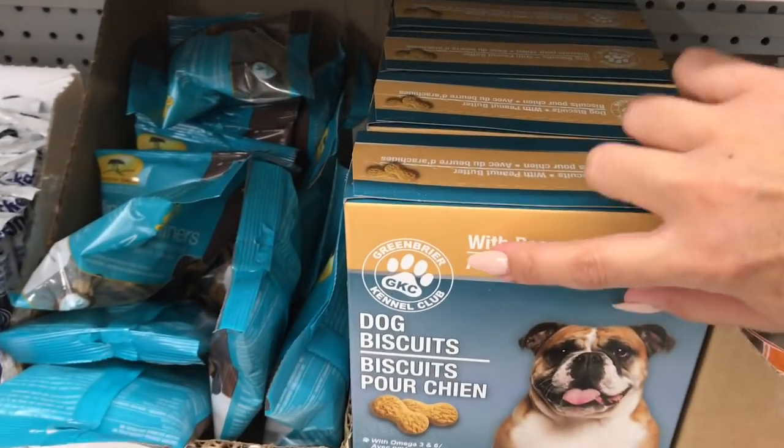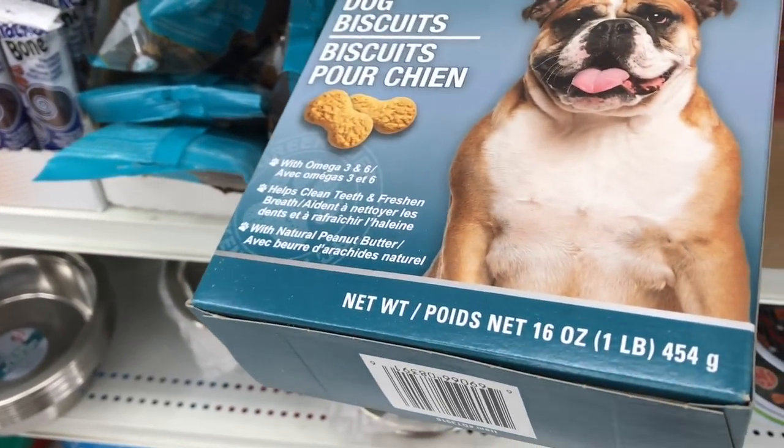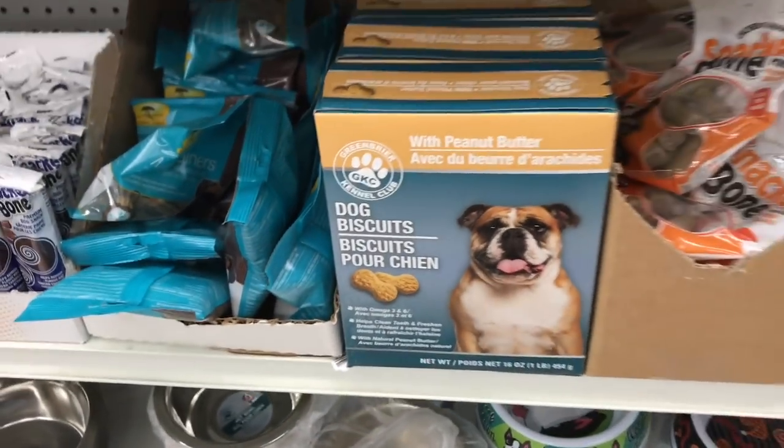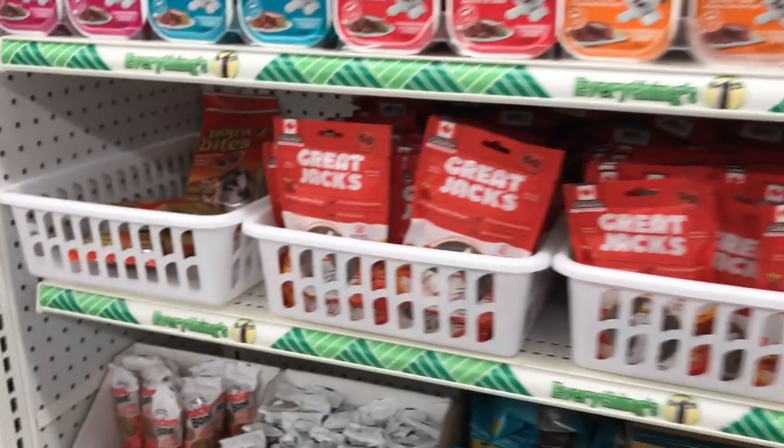So this is a Greenbrier brand. Does anyone have any insight into these? Are they made in the US? I should probably look a little bit into these treats.